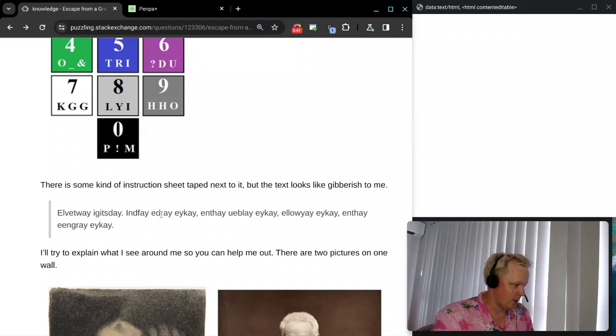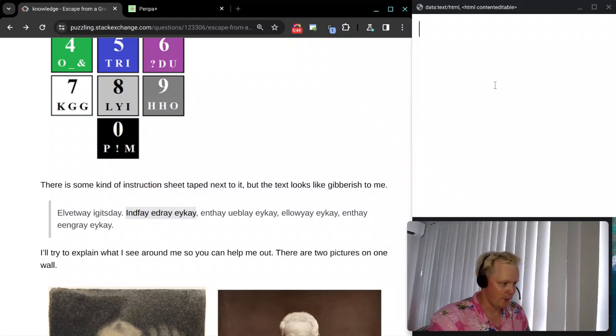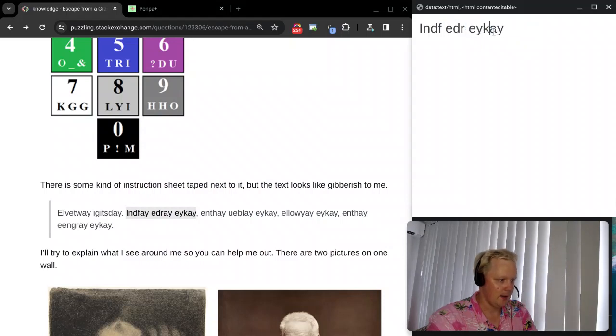So in case that's not clear, let's just show that with this "find red key". We ignore the A's at the end and then move the consonant to the beginning. So this F would be at the start. Obviously, it would be the same answer if this was DF, but obviously no word starts with DF.